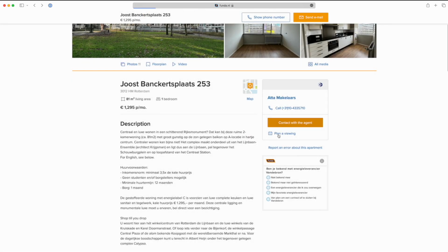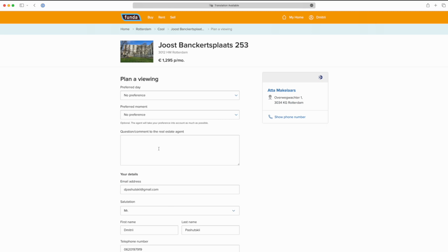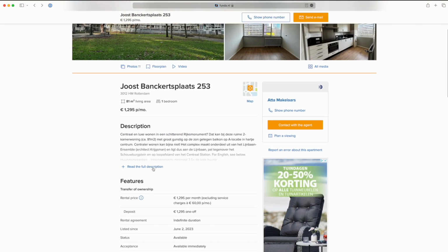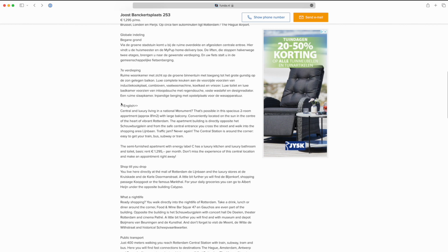And also sometimes there is a feature, plan a viewing, and it's basically the same as contact the agent, but you add some preferable information when you want to see the apartment. And of course the description is quite important. You can read everything. It's often in Dutch, but you can use translators. You can see here it is in English.